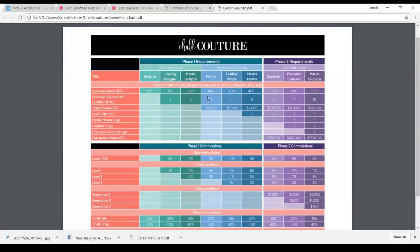You've been with the company for a little bit. You're expected to be doing some more sales. You've kind of gotten the hang of it. Maybe you're doing more make and take parties, etc. Your requirements will go up. So you're going to need to hit a $400 personal volume.